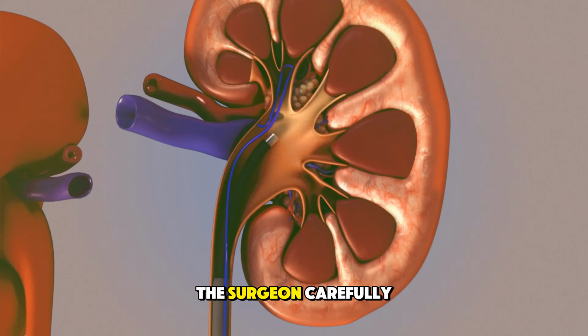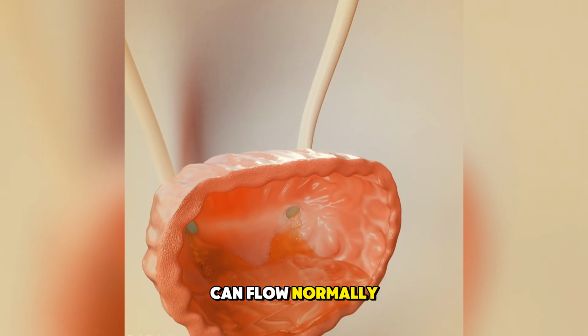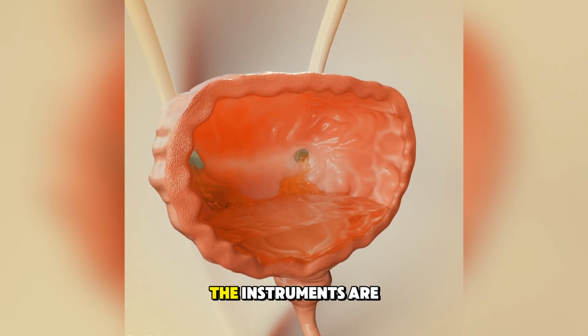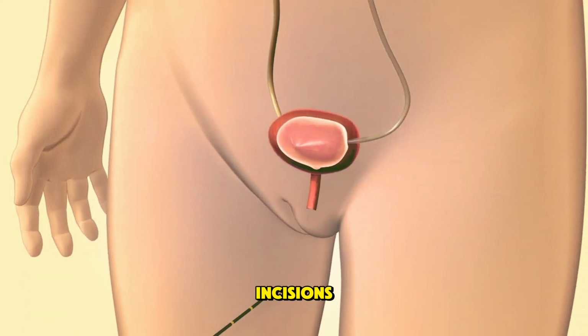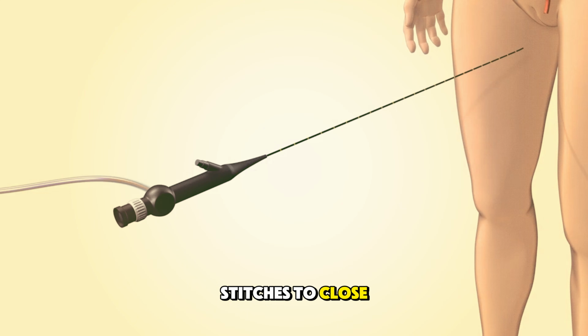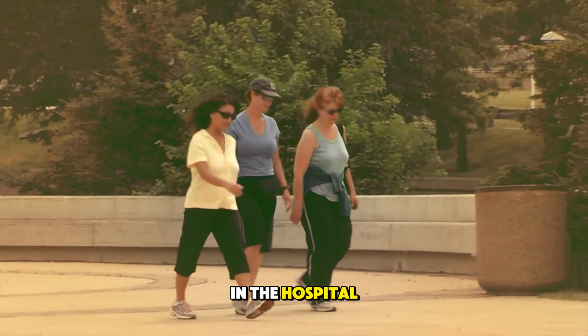Before finishing, the surgeon carefully checks that no large stone fragments remain and confirms that urine can flow normally from the kidney to the bladder. The instruments are then gently removed, and because there are no external incisions, there are no stitches to close. Most patients go home the same day or after one night in the hospital.